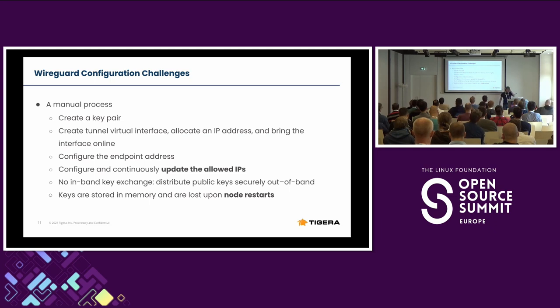So I say, okay, what we decided to do in Calico is to instruct Felix, which is a core component of Calico, to do all of this for you. So Felix will create the key pair, we store the keys, and we'll share the keys among the nodes. It will keep updating the allowed IPs, and if a node restarts, it will recreate the configuration for you.